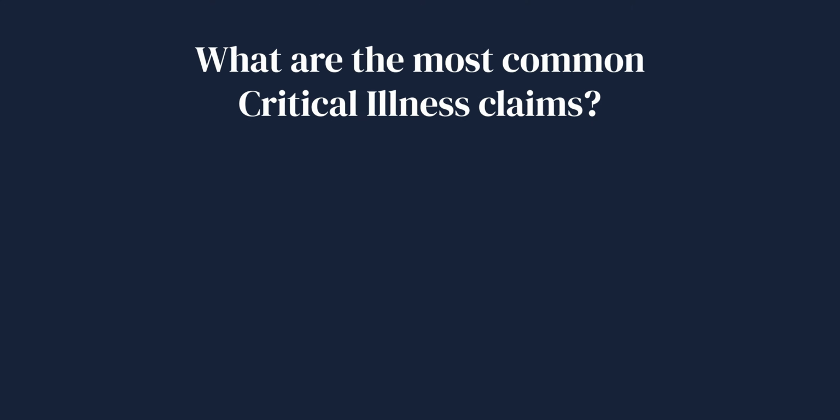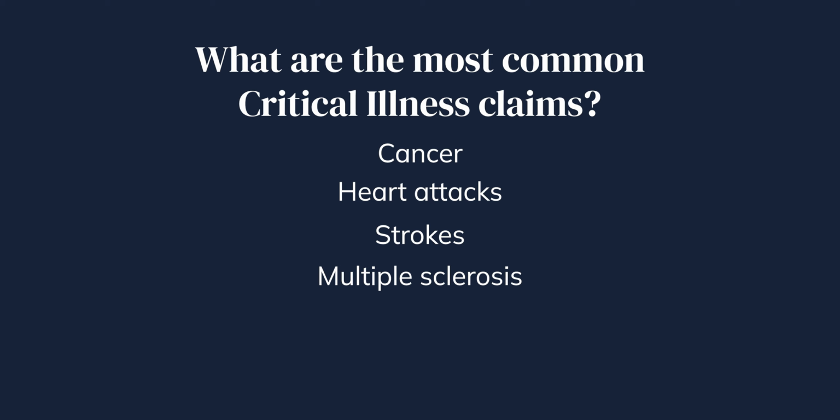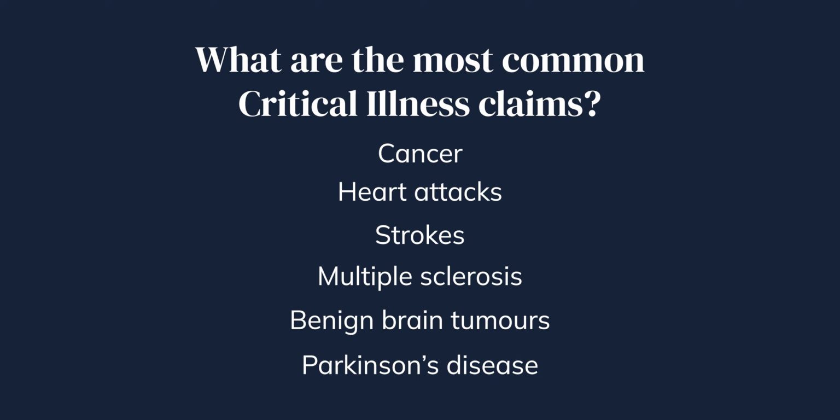So what are the most common critical illness claims made for? Most of them are for cancer, as I'm sure you would expect, as well as things such as heart attacks, strokes, multiple sclerosis, benign brain tumours and Parkinson's. But as I said before, every provider will cover different medical conditions, so make sure you check the T's and C's before you take a policy out.